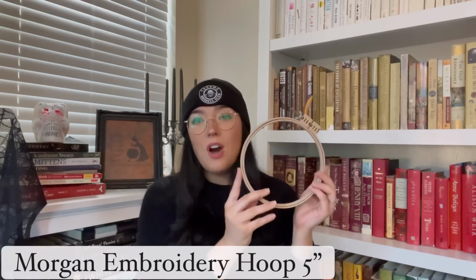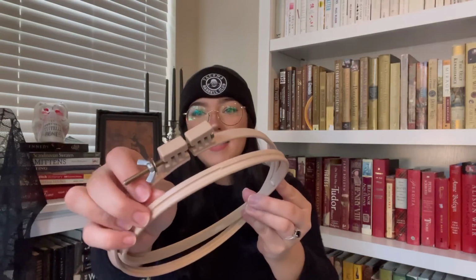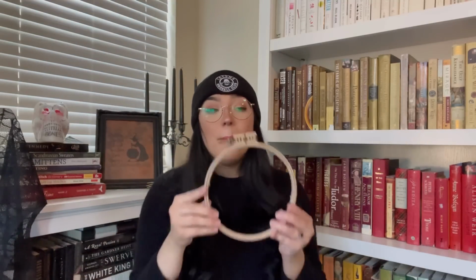I also have in the bag, this is a Morgan hoop. I purchased this off of Amazon. It's the 5-inch hoop, so it's pretty small. I have a small head, so you can see. But I love this hoop. It is amazing. So much like the Nerd hoop, it has those indentations in it. So you can see it has like a lip where the top base fits into it and really clamps down on your fabric. But something about this one, I don't know what it is. Maybe it's the fact that it is a circle and not the rounded square, but it holds my fabric tighter than the Nerd hoops even.